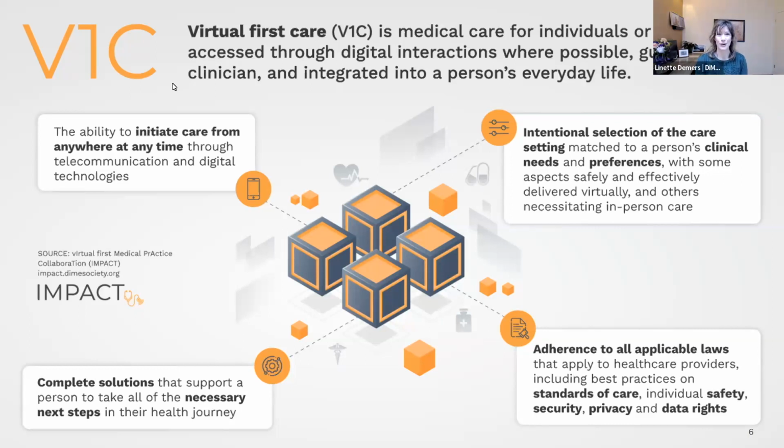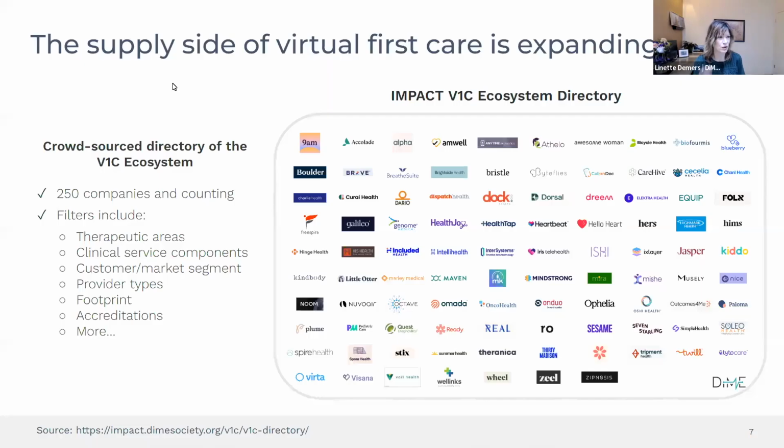Lots of new companies. We're very excited about this model. Investment dollars are flowing. And when we sat down last year in 2022 to think about what we needed to do, it was to define both what is virtual first care, but what does it look like when it's working very, very well? And with the explosion of new companies entering the market, how do we go about defining what really great virtual first care looks like? And again, this was 2022. So again, still a very exciting time for the innovators.